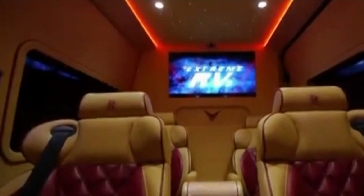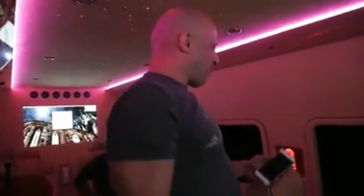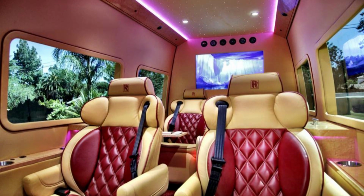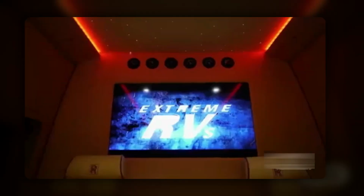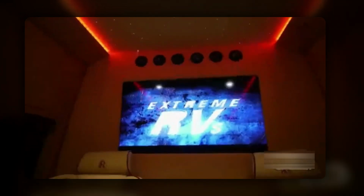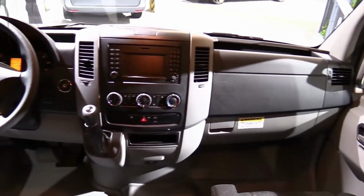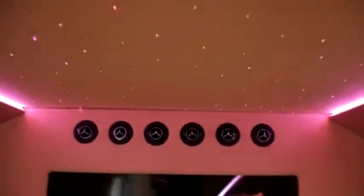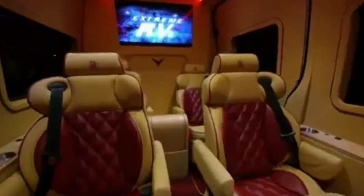But wait until you hear about the interior. It's like stepping into a private jet. 6 plush seats embroidered with Rolls-Royce logos, ambient lighting that sets the mood just right, and 2 big screens to keep the entertainment going. And because comfort is king, Tyrese even upgraded the air conditioning system. There are 6 vents in the back, each with a Mercedes-Benz star on them. That's the kind of attention to detail we're talking about.